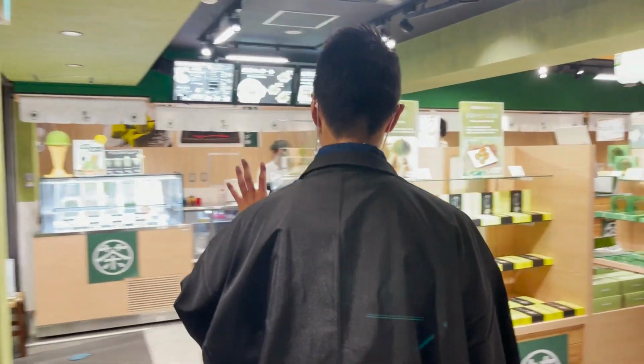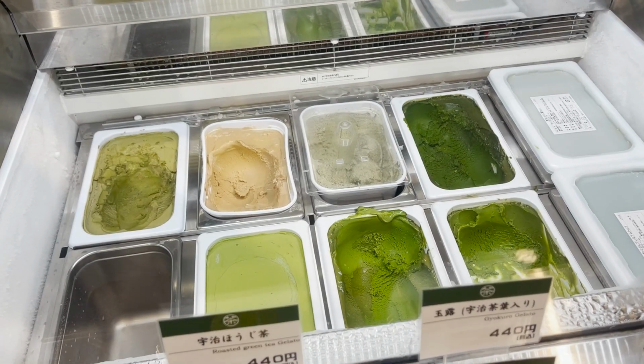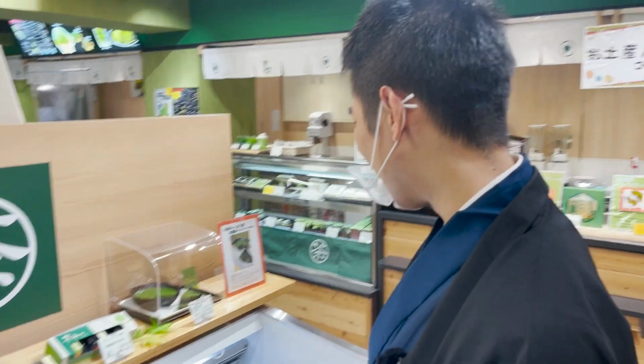So these are some of the snacks you can take home with you. Can you believe how many matcha related products there are? They are all perfect for souvenirs. Among them, there was one that especially caught our eyes.